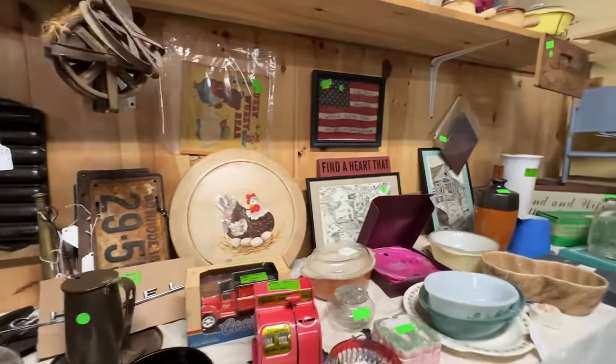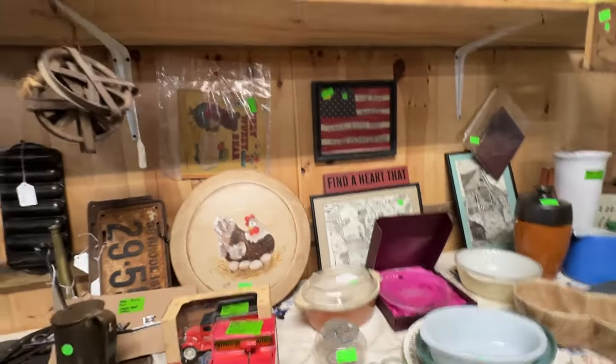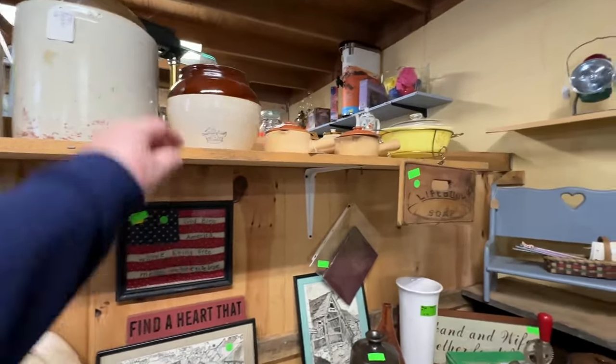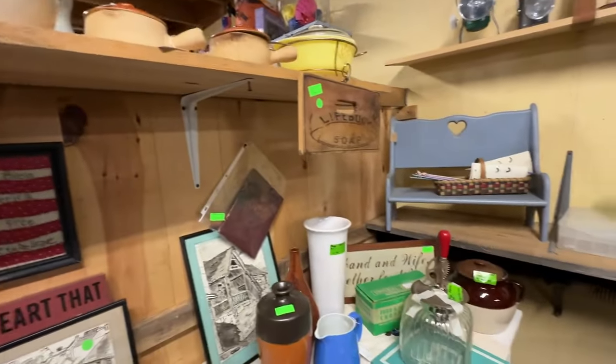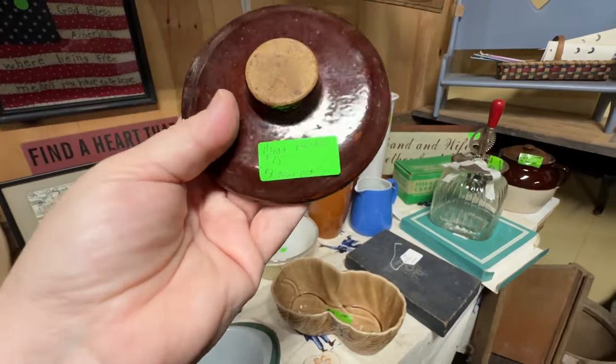That's a cool bean pot. That's even got a lid. Wow, they don't normally have a lid on them. Let's see what it costs. Oh, it's got a chip in it. $15.